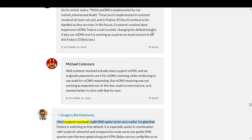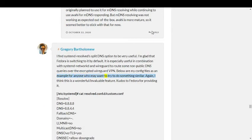I find systemd-resolved's split DNS option to be very useful. I'm glad that Fedora is switching to it by default. It is especially useful in combination with systemd-networkd and WireGuard to route some non-public DNS queries over the encrypted WireGuard VPN. Below are my config files as an example for anyone who may want to try to do something similar. Again, I think this is a wonderful, invaluable feature. Kudos to Fedora for providing it.